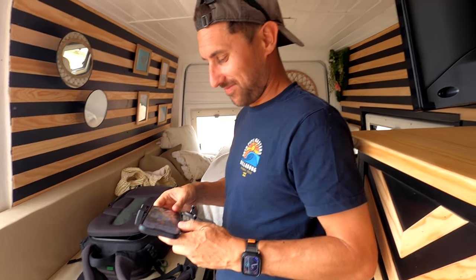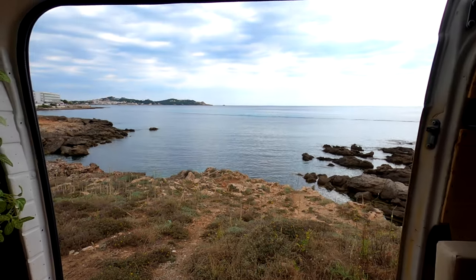Johnny's setting up the drone because we've got a pretty cool view. Look, looks really nice. I did some research last night, and we're trying to find some really cool spots because we are getting some really cool shots for the Two Brothers campervan company, so that they can showcase their incredible van. So hopefully we get some good shots.